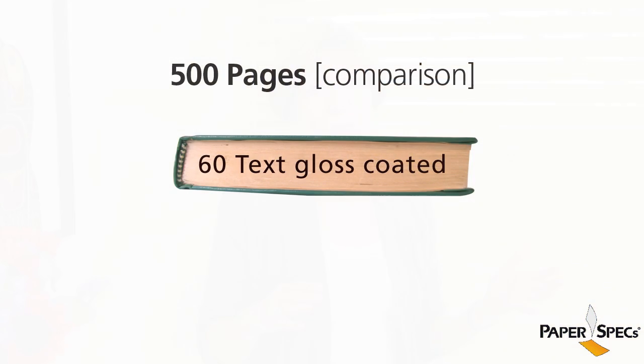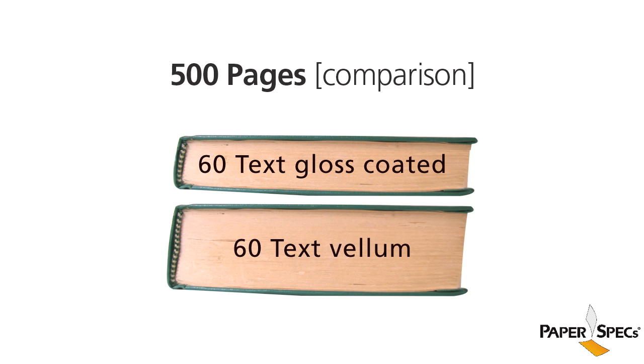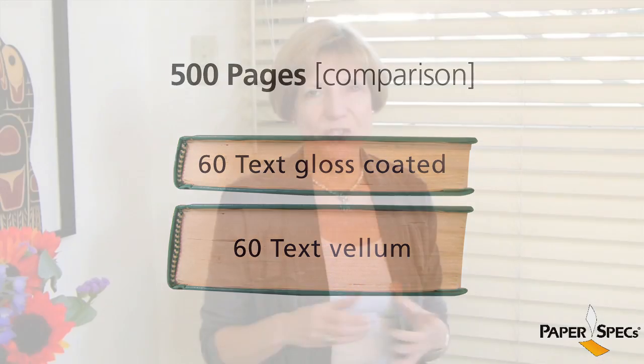Let me give you a direct comparison. 500 pages of 60-pound gloss coated, and then when you print the same amount of pages, 500 pages on vellum, it's nearly twice the thickness. To sum it up, unless you are printing a book or weight-sensitive catalog, make sure to stay on the stiff side of life. Avoid flimsy postcards and presentation folders or packaging, and spec paper that is called out in points or a specific thickness and caliper to begin with.